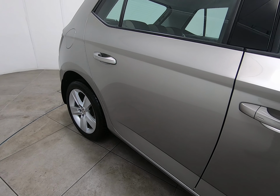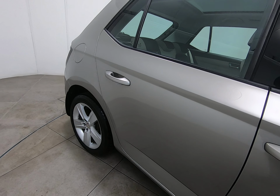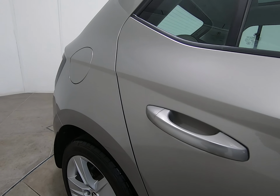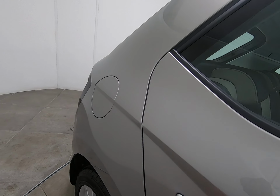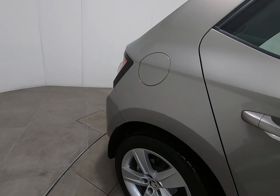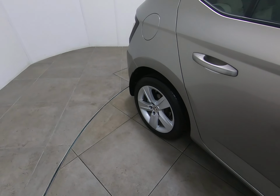Onto the rear door in identical condition. Once again, can't see anything to point out at all. That does include no marks underneath the handles, no chips to the door edge, nothing to point out on this rear panel either. Once again, can't see a single mark to that alloy wheel.